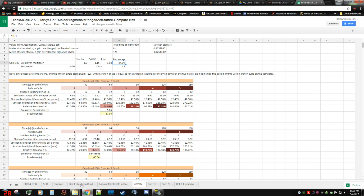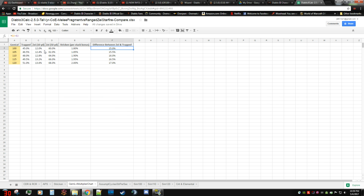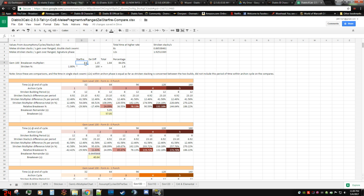Our stricken percent, if we look at our multiplier chart, is 1.8. The difference between Zei and Trapped is 15%. So Starfire times 60% times the 15% gives you an 84% break even multiplier that has to be made up by the melee build to just simply even out damage with the range build. So it's quite a bit to overcome, but it can be done, I assure you. And so let's get into these charts.